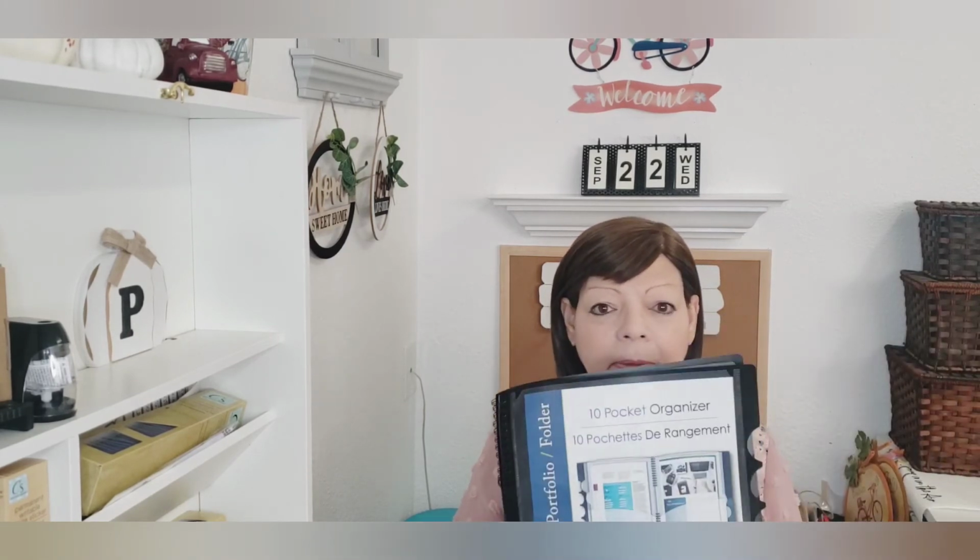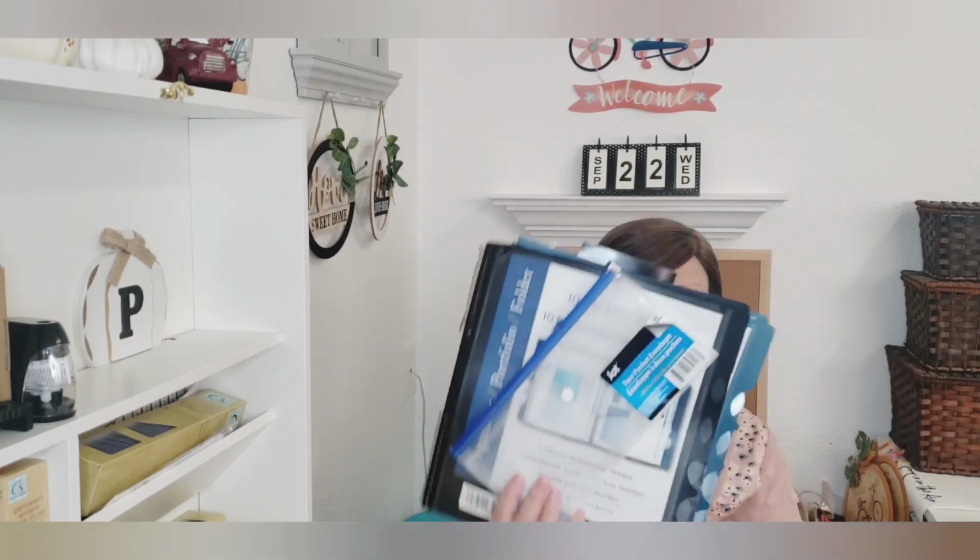And then I got another one, and I'll use this for my cardstock. I'll put all my cardstock in this and organize those by colors as well. And then I'm going to use these for the special ones or the uncommon pieces, and slide them up in my folders. So that's what I'll be using these for.